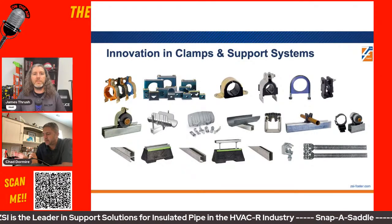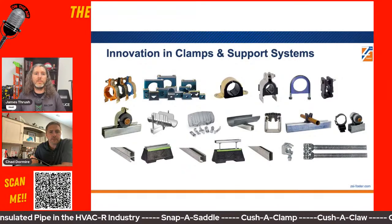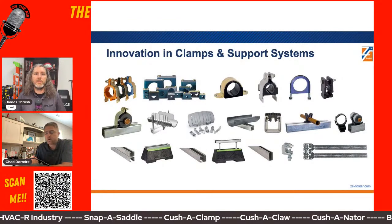And then we've just got a number of different options that, like I said, help support pipe to strut or wall surfaces.